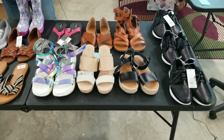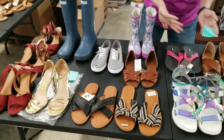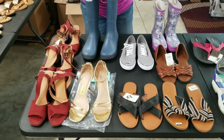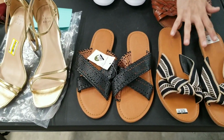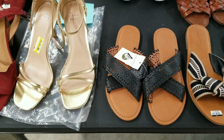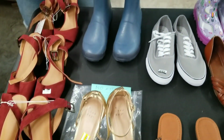And then this is kind of my dividing line for my $15 pair. And then when we go this way, this is kind of my $10 one. So I've got various different sizes. Some of these sandals are really cute. $10 is what I think I can make off profit off of all of these different kinds of shoes. I've got various different sizes.